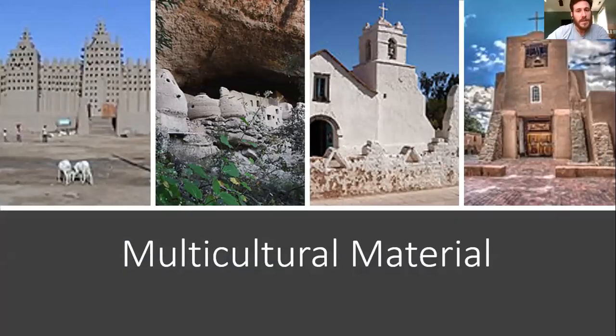Another interesting thing about Adobe is, despite it being found all over the world in indigenous communities, a lot of those build sites predate any communication between those civilizations. So it was just that simple of an idea that everyone came up with it. You have on the left an enormous mosque in Mali, West Africa. And that's Mesa Verde in Colorado. And those two alone are over 1,000 years old. And then there's a mission in Mexico and a mission in Santa Fe that's pretty famous, but it can be found all over the world.